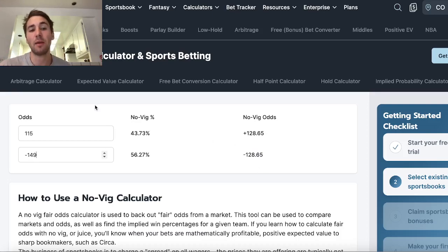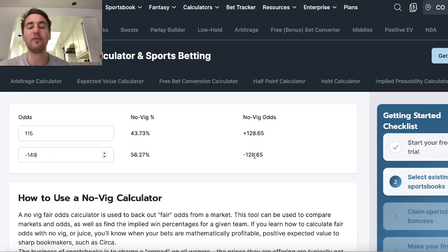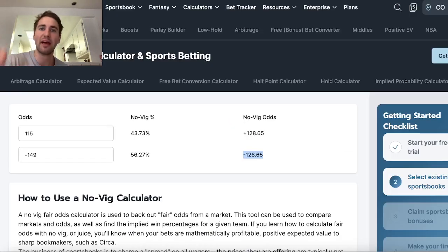So you can see on Pinnacle, if you remove the VIG, so if you just remove the spread, they have a 34-cent spread in their market. So if you remove the spread, the true odds with the VIG removed is minus 128.65 for the under, right? The way that sportsbooks work is they have fair odds and then they bake in the VIG, right?